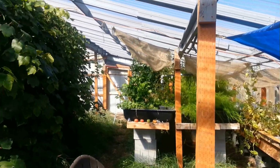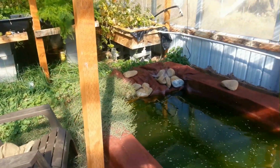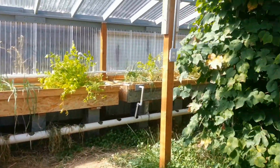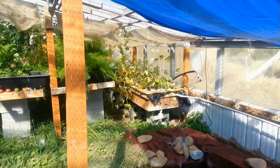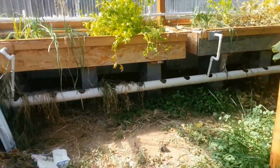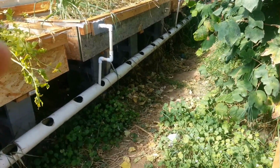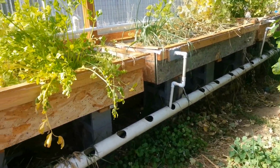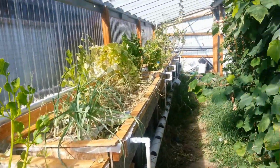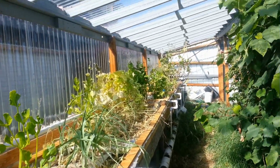Anyway, bottom line is this is an aquaponic setup, and there's the fish pond, and it feeds all of these, well, those two, that row right there, and it feeds this row back here of those tanks, and it works quite well. So next year I'm going to start to try to grow lettuce in all of these and sequence it, see if I can start producing lettuce.